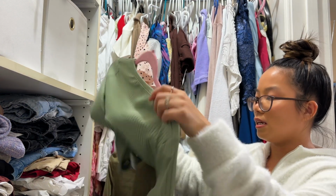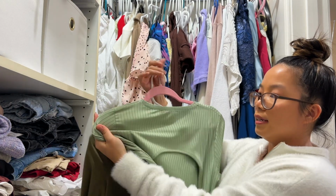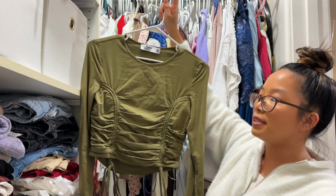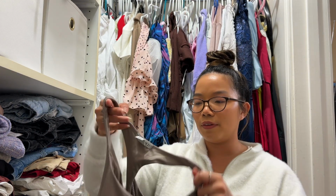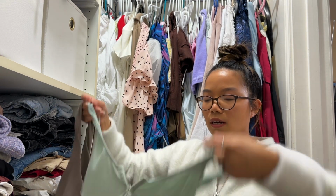And then this is a Naked Fashion open back. It's really cute, but it's just not for me. And then I have this Tiger Mist top that I bought on Depop. It's a medium, but it fits really small. So I never got to wear this, but it was so cute. And then I do have this Forever 21 crop top. I also have this random boutique bodysuit.